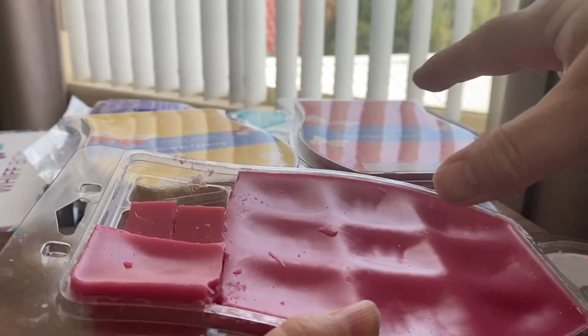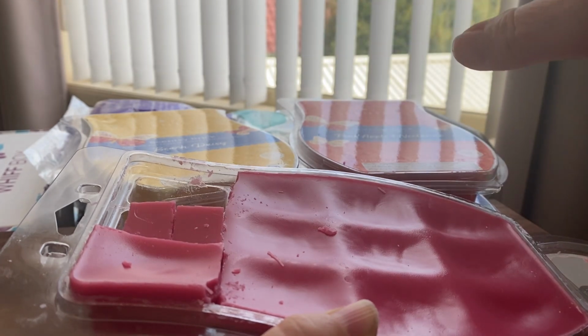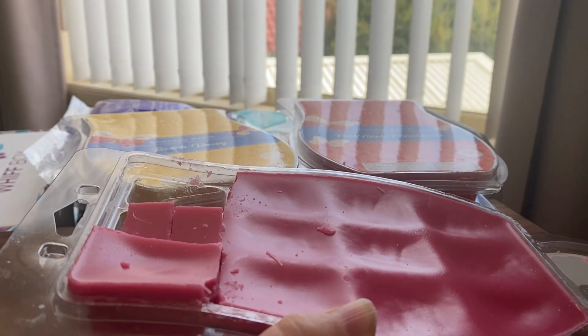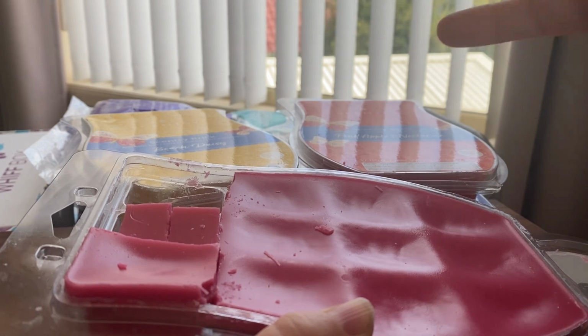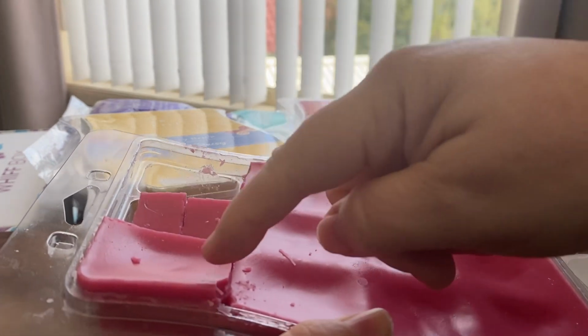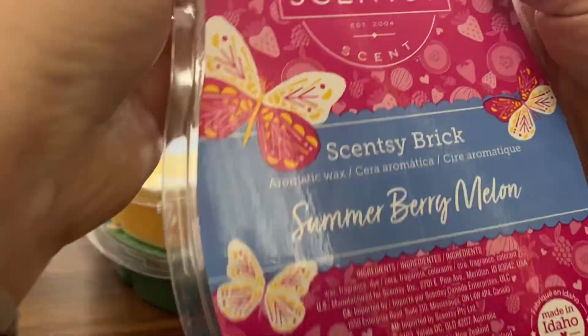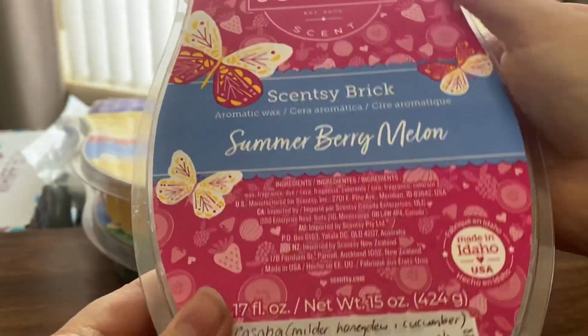These all performed well for me. I'm pretty much a melt a scent for a day kind of person usually. Sometimes I forget to change scents and they stay in the warmer maybe for a few days. But yeah, I had no problem with performance for this. This was lovely, and this was my favorite.